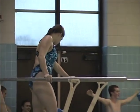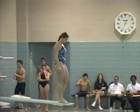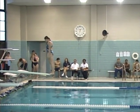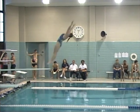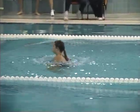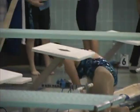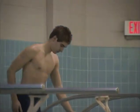Kimi for Norristown is up next. And for the sake of the divers, I'm not talking during the actual dive. Kimi did a back dive, which is one of her best dives. There's her 1.5. She got 7, 6, and 6.5, which is very good for Kimi. A back dive is relatively easy on the degree of difficulty scale, but to do it nicely is harder than it might look.